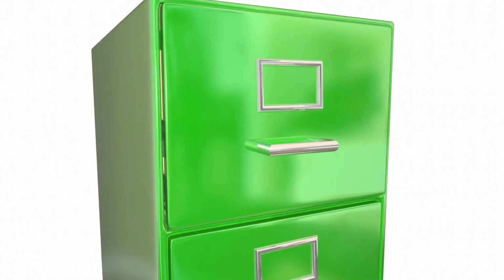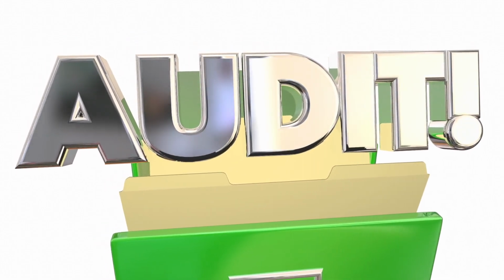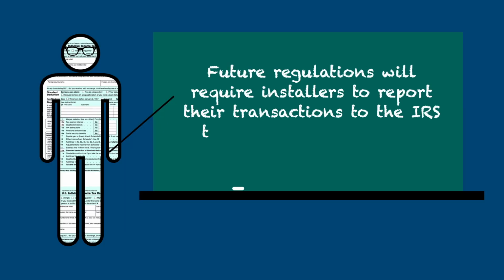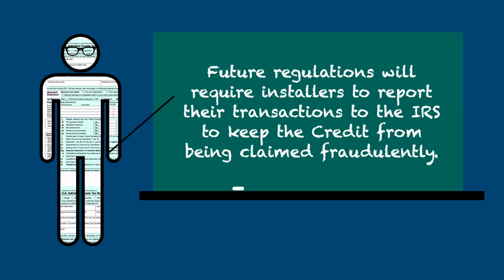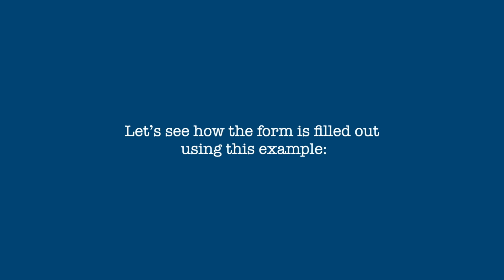The Residential Clean Energy Credit is claimed on Form 5695, page 1. You should have your installation contract at hand for reference while completing the form. You don't send it with the tax return, but you should retain it with your records. Future regulations will require installers to report their transactions to the IRS to keep the credit from being claimed fraudulently. Let's see how the form is filled out using this example.